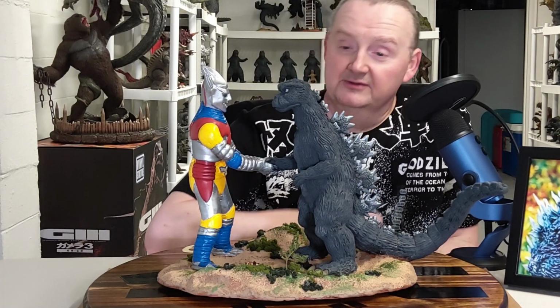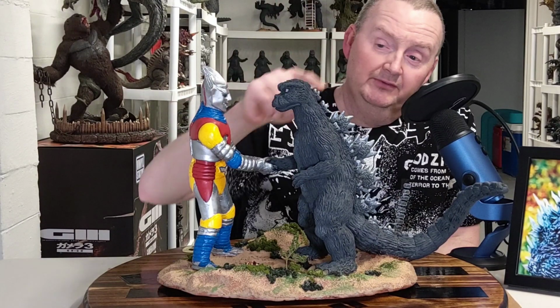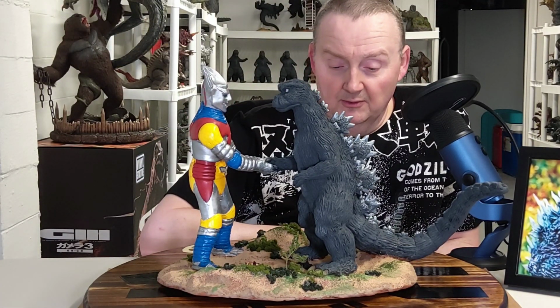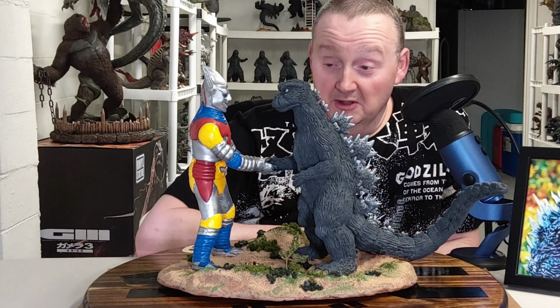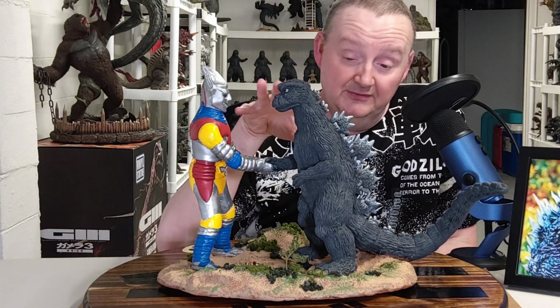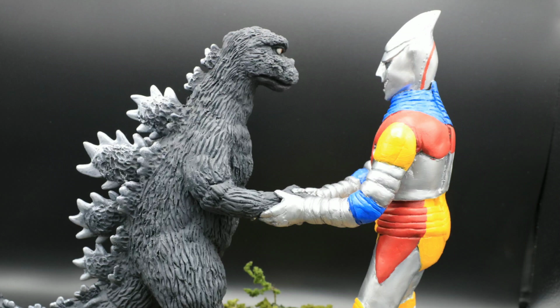I'm biased, but this is my favorite suit, along with the previous suit to this, the 68 through 72. So I really do love the design of the suit. I know this is the superhero Godzilla, but I love the movies nonetheless. This is a nice sculpt. It's done in 30 centimeter scale, and you'll see some size comparisons here soon.